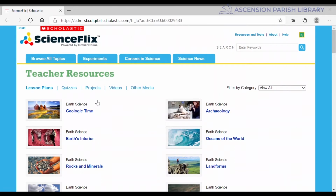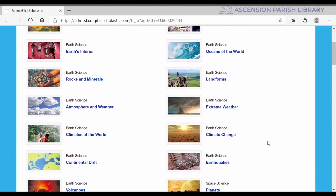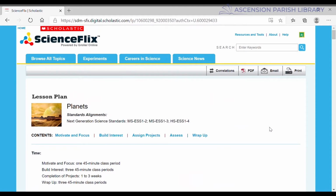Their lesson plans are laid out according to the specific topic that the lesson is created for, but you'll also see the category that each lesson falls under. So if we were to go to planets, you'll see here the standards, the Next Generation Science Standards. They do look a little bit different than English standards or math standards, but these are the standards.